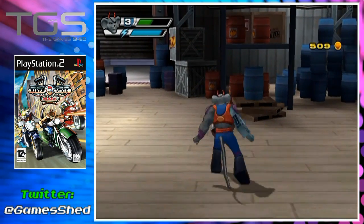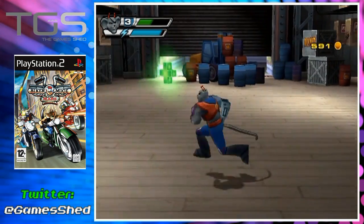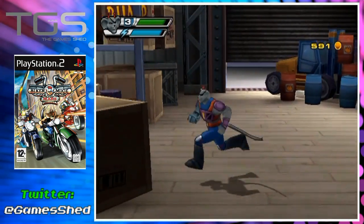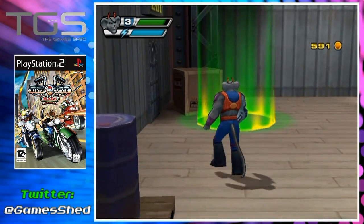As I said, not the best game. I'd probably give it maybe a 4 out of 10, but it's not the worst either. It's one for the nostalgic amongst you, for the Biker Mice fans. I'd say, if anything, if you want a Biker Mice game that's decent, go and grab a copy of the SNES game.